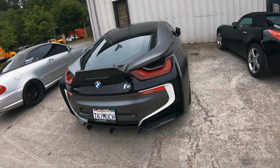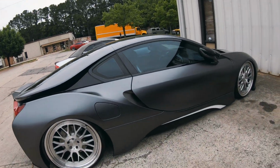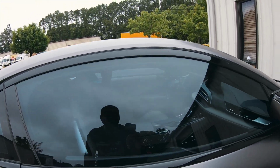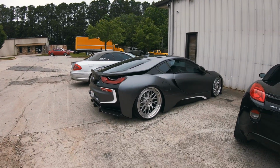I forgot to mention, this could possibly be a wide body kit. I'm not sure, I would love to know though. Yeah, this thing is sick. I don't know if you guys can see the steering wheel, but that's definitely not stock. It looks like a Tesla's steering wheel, the half steering wheel, the plaid. You guys know what I'm talking about. But yeah, this thing is sick, guys.